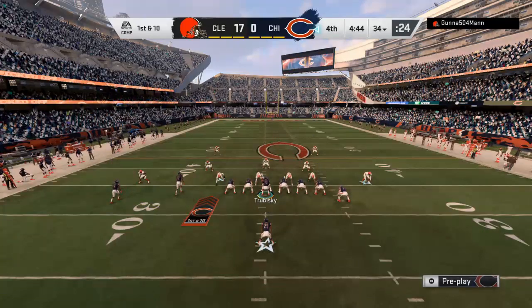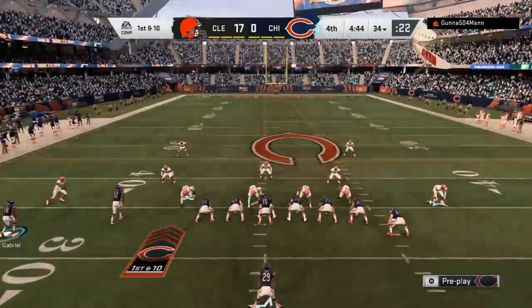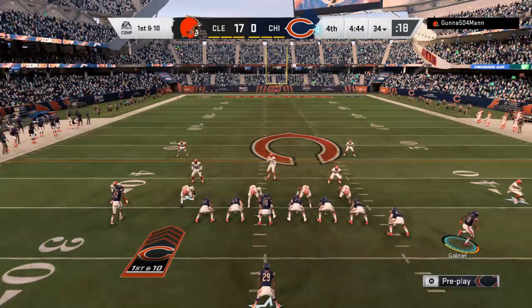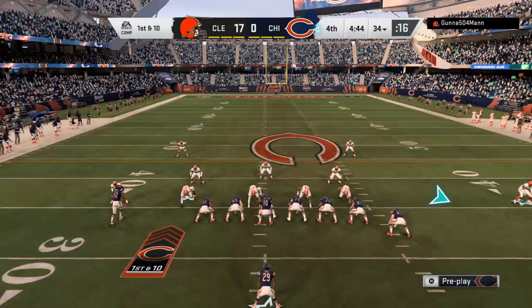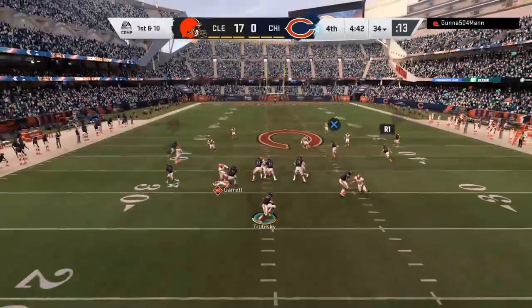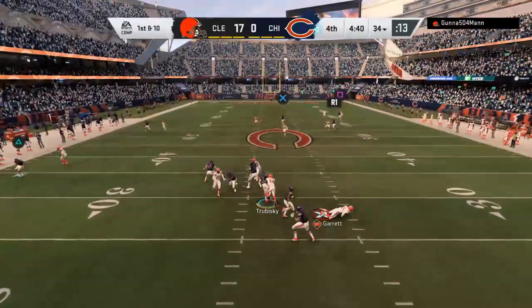Let me pay homage to the man who stood in this spot before. He always talked about how much pressure is in the face of a guy and can he step into a throw. And when you can't do that, oftentimes interceptions result.